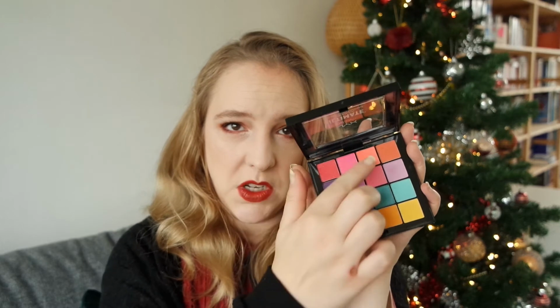This is the NYX Ultimate Brights palette, and I think that if you're looking for a good starter palette, if you want to get into brights, this is really nice. The only issue I had is with a couple of the shades up here. I think it was especially this corally shade here. It wouldn't really stick to my eye.